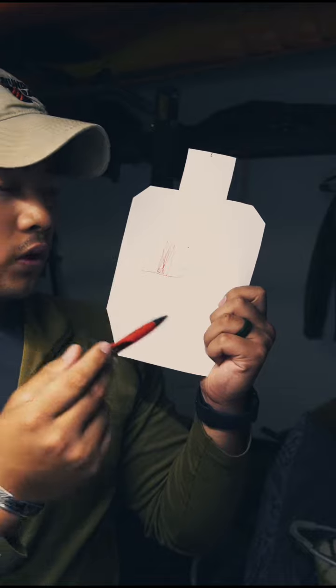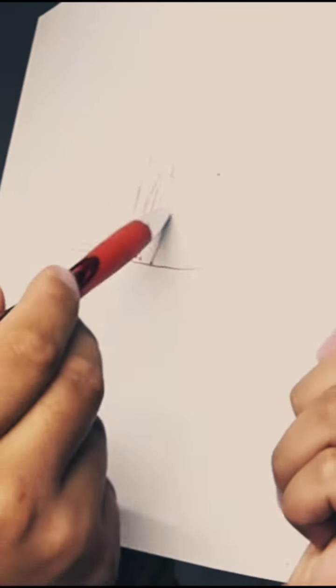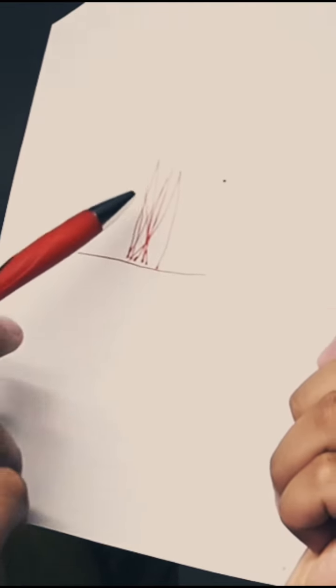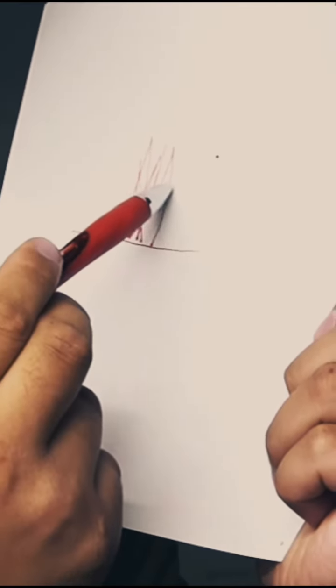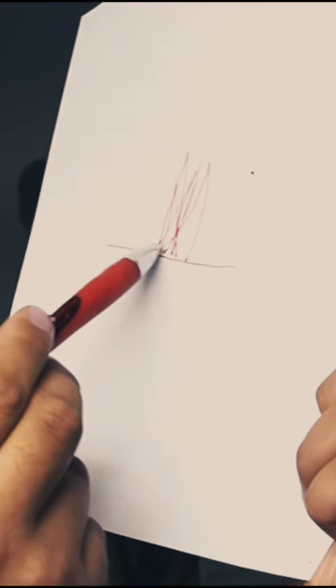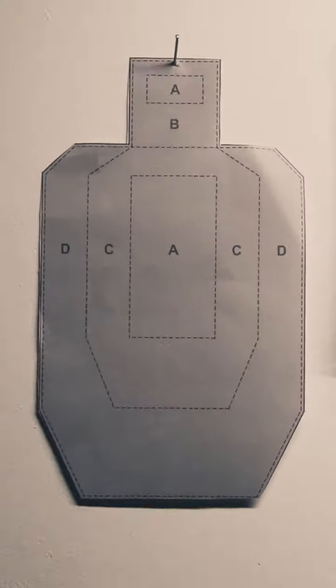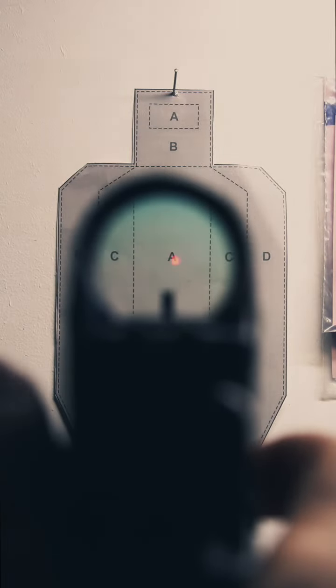The part where the visual kind of gets lost is all this noise up here. We either look at the top of the arcs, the top of the streaks, or we look somewhere in the middle. But we really should be putting focus into where it's settling out. Where it settles and lifts, that's where the shot is. All right, so we are focused on that A zone here.